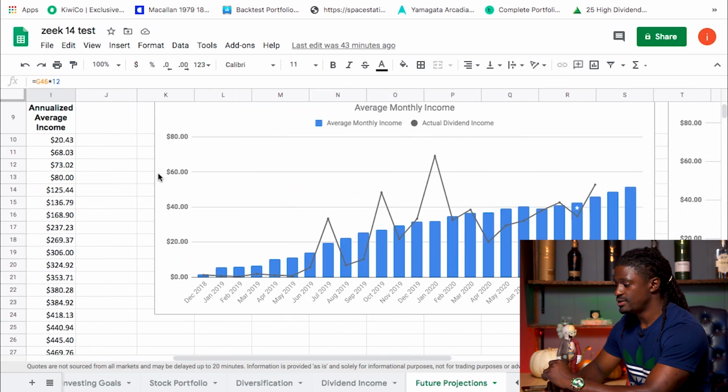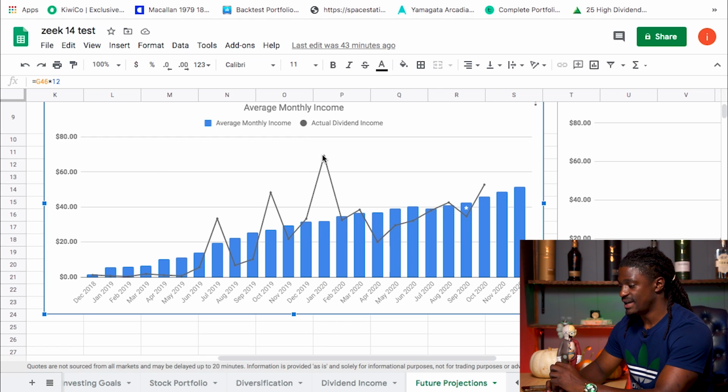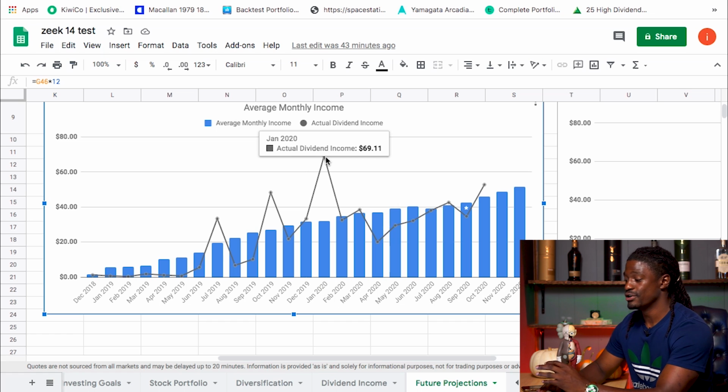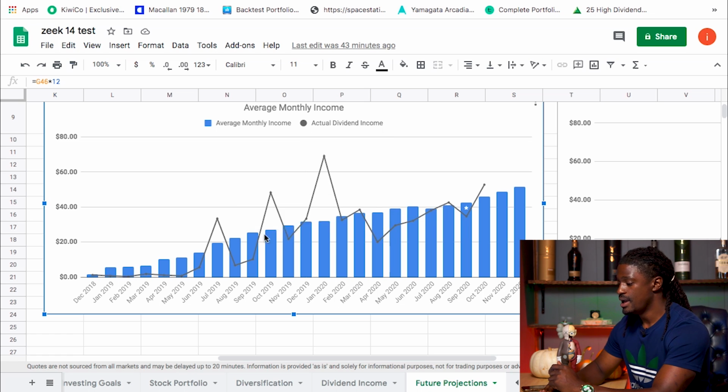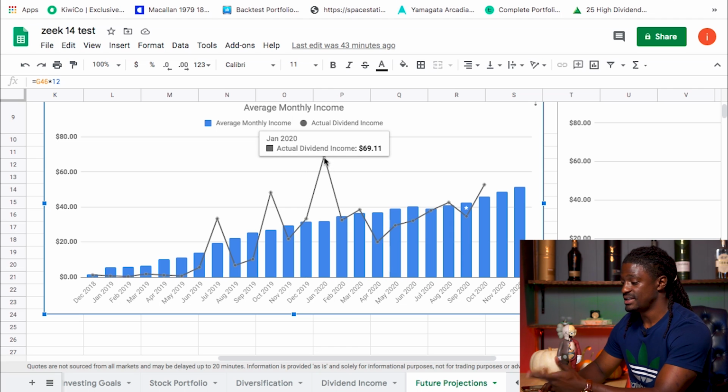All right, so if we scroll over, this is my average monthly income. As you guys can see, my best month ever was $69.11. And then of course the crash that came in 2020 that pretty much messed up everybody's year. But I was consistently growing my dividend account right here. I had one that paid out quarterly, which is NRZ, that brought me a lot of dividends every 3 months.